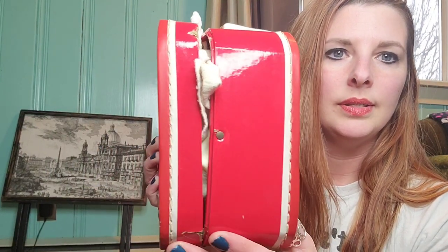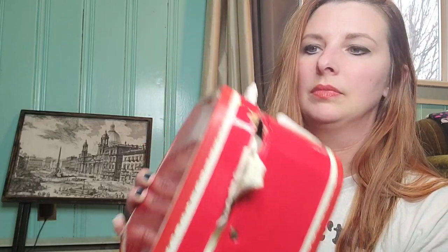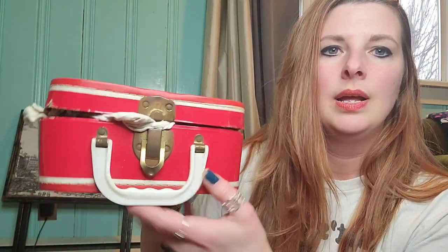The reason I got this is, like I just told you, it's in really good condition. A lot of times these are pretty buggered up, but the stitching is still really good, and it still closes. This isn't broken. I actually have a case where mine is kind of snapped and cracked. I've tried to glue it, but it doesn't stay. And it's filled with, and I have not checked this yet, I'm assuming doll clothes. So we'll quickly go through this together.